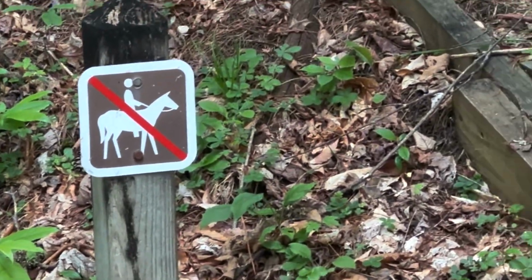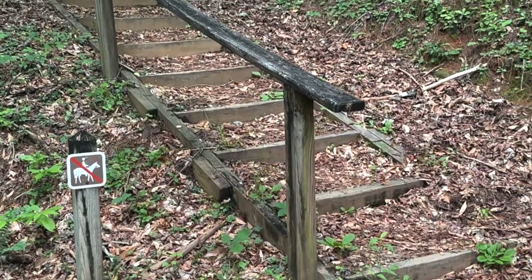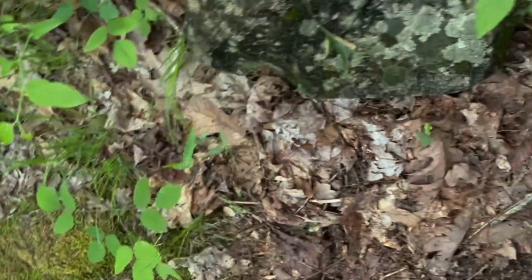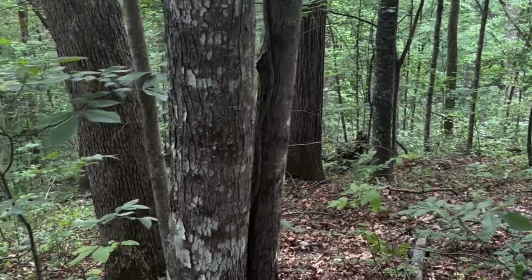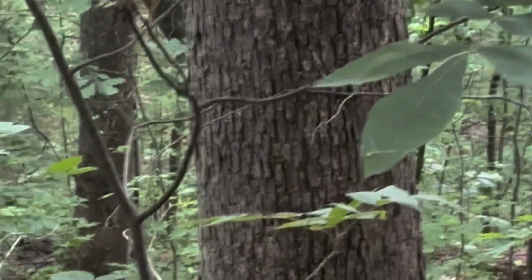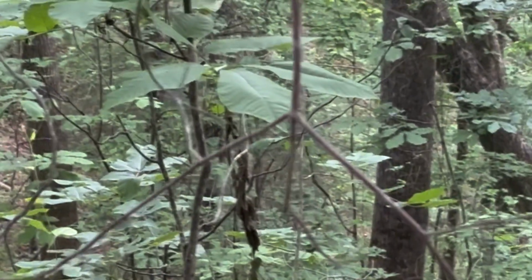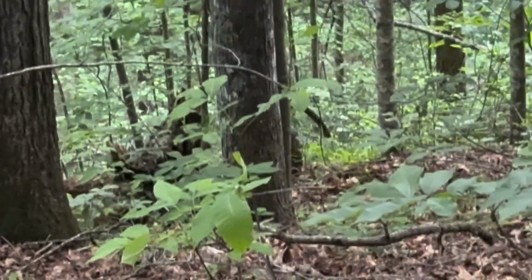So this is for all the horse ladies out there. No horses on the stairs, please. These are one of the boars. I kind of snuck up on him, but you can see they're really no danger. They just want to stay away from you.